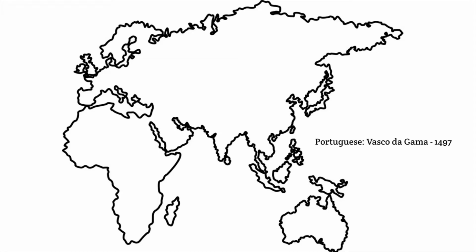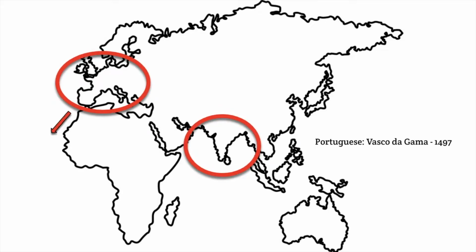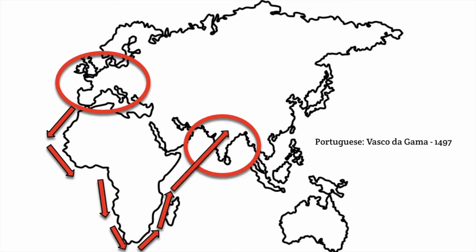So in terms of India, trade had been going on between India and Europe for quite a while. But the problem was it took a long time to get to India, and it took a long time to bring those resources back to Europe. And because of that, there's just not very many of them, and it's very, very expensive.